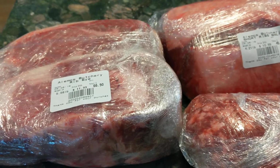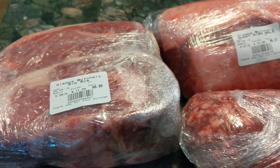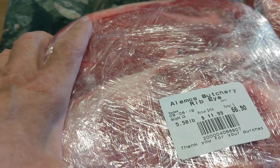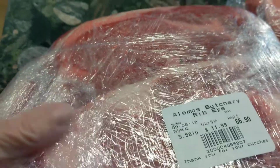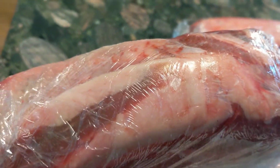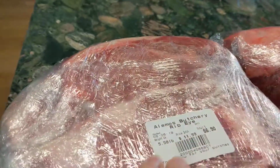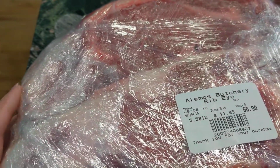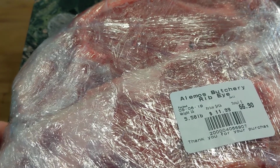Just got back from the Brazilian butchery. Love that place. These are four ribeyes totaling 5.5 pounds. Oh, the fat marbling is so great. So four of them. Two we'll have on Sunday, $11.99 a pound.